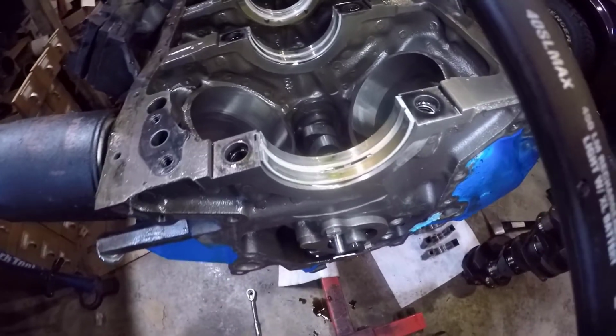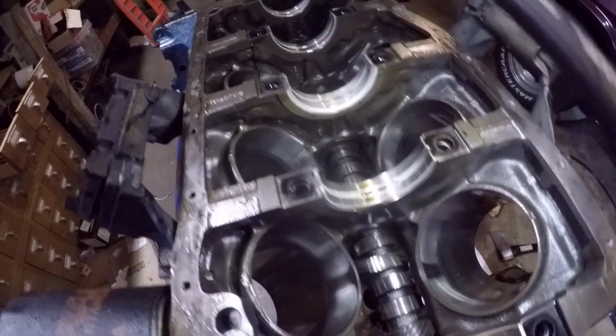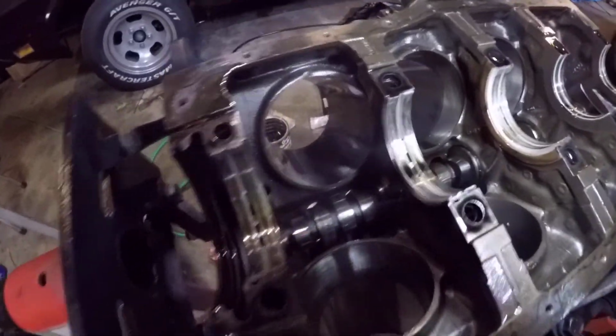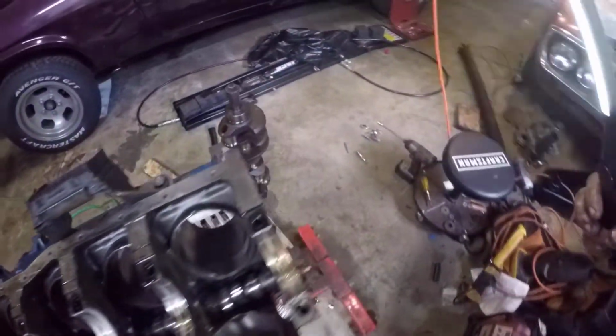Number 1 main has a little wear, not too bad. 2, this side of the main is fine. The other side is pretty rough. Here's our center bearing that I thought this side would get heavily damaged from the way that transmission failed, but it really doesn't look too bad. So the only main that really was questionable was number 2 on the bottom of the crank.